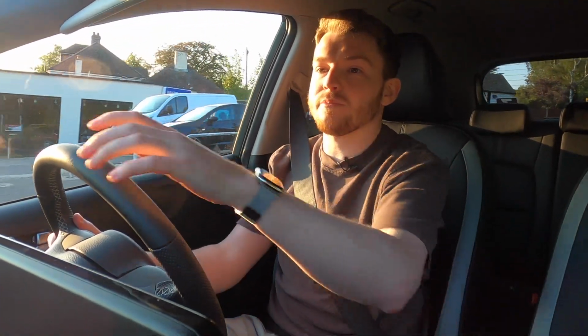Now, the handling itself I find quite enticing. It encourages you to chuck it around a little bit like a little go-kart, and yeah, it's just pleasant. Like the previous Picanto, I said the same thing. You know, I can chuck it in here. The car is very keen.